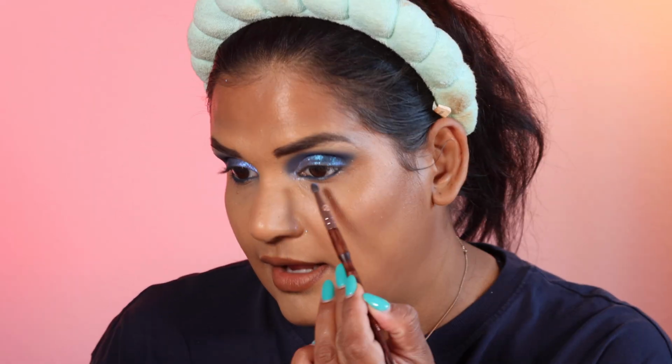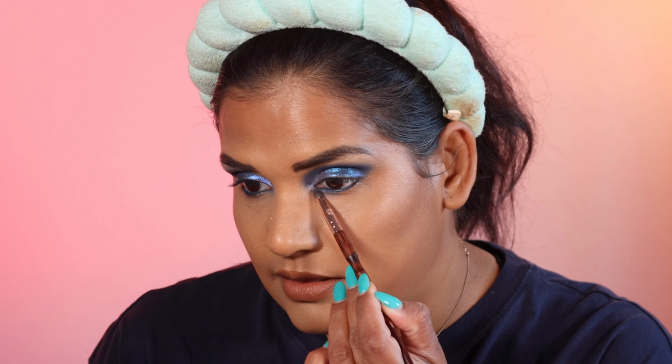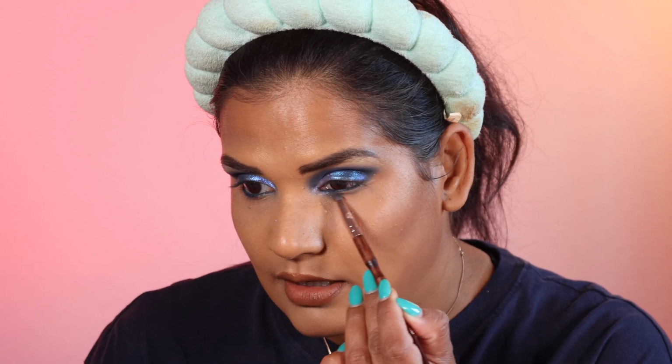So I'm going to start off with this one, which is a little dome shaped guy. And I'm going to go into the shade Elegant. And we're just going to run that right along the lower lash line.